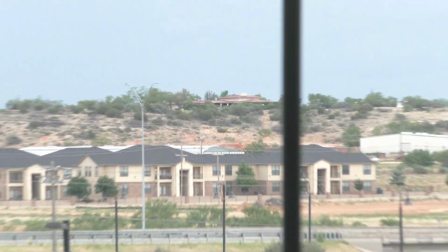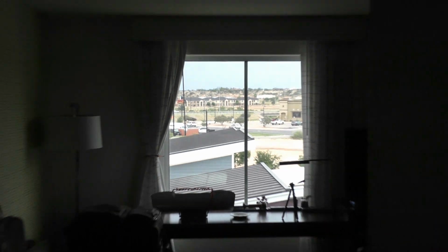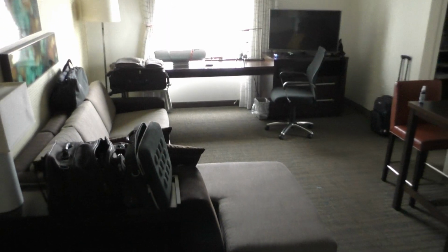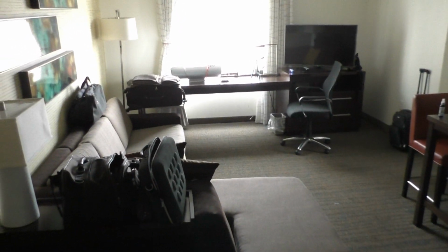Alright guys, I'm back at the hotel here. I'm gonna dish this so you can get a view of what it looks like outside of the packaging, and also I'm gonna show you a little technique that I use for doing the dishing, but mostly just to show you what the inside package contents looks like.